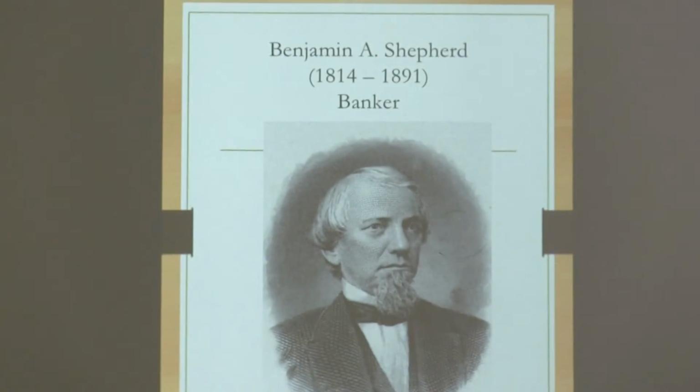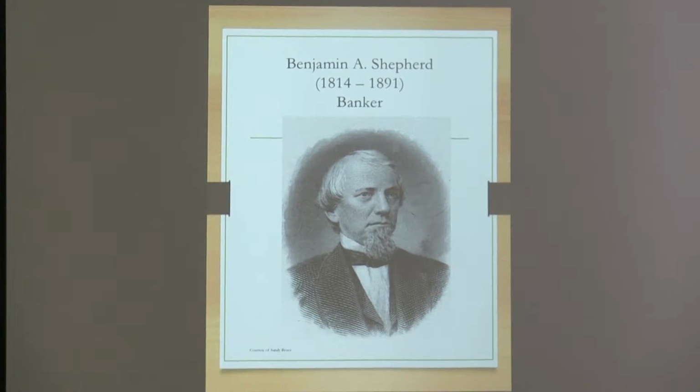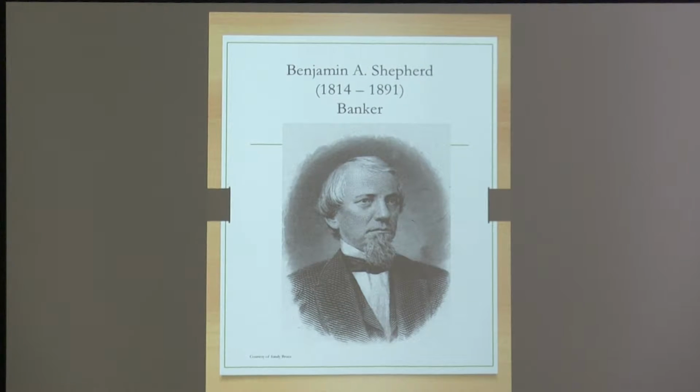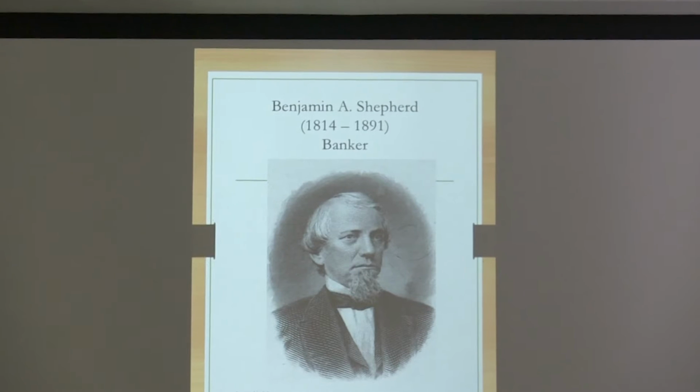Mr. Benjamin A. Armistead Shepherd, his family later donated the money for the Shepherd School. They've been great philanthropists. He was very generous to 2 or 3 churches. Towards the end of his life, he spent a lot of his time donating and being philanthropic. And he was very happy with his appearance, because when he had his own bank, his picture was on the bill.